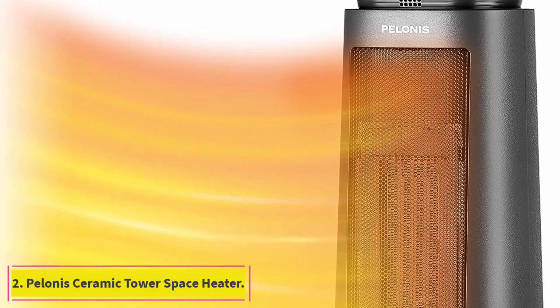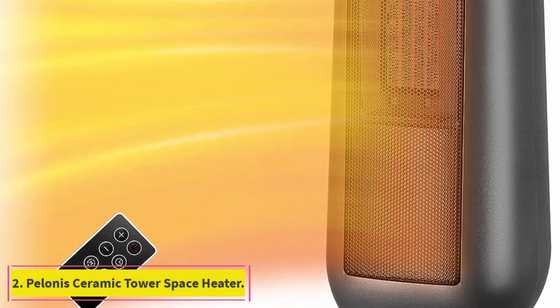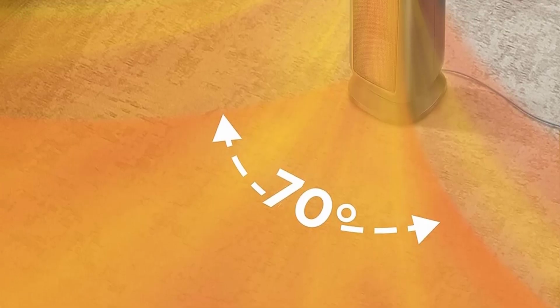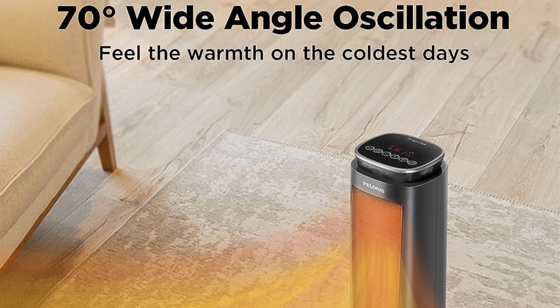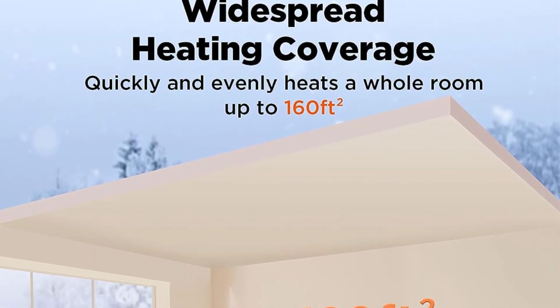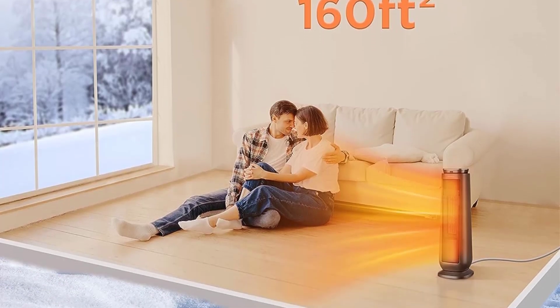At number 2. Pelonis Ceramic Tower Space Heater. The Pelonis PTH15A4 BGB Ceramic Tower is a space-conscious tower option that warmed us up quickly and operates smoothly. The unit has a well-functioning oscillation feature, and it operates quietly, as we measured it to have a noise rating of just 65 decibels while on its highest setting.